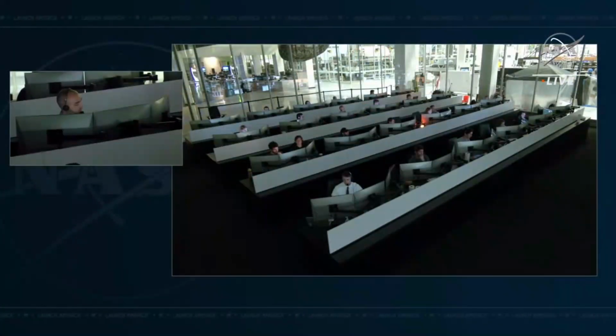Dragon, SpaceX, nominal trunk jettison. Copy, nominal trunk jettison.